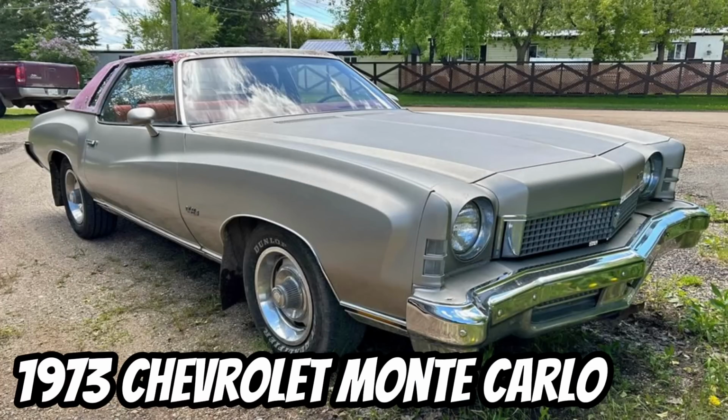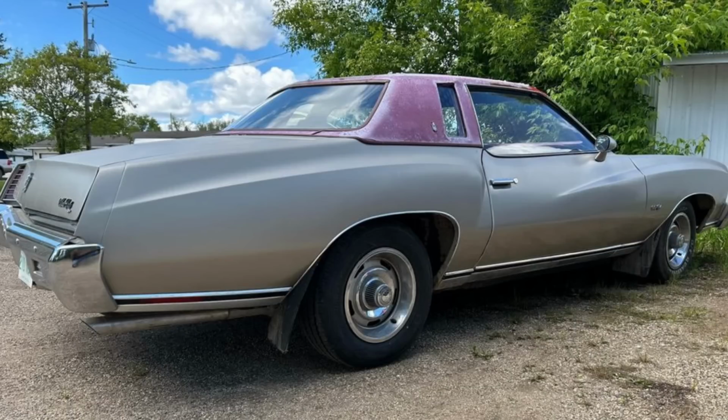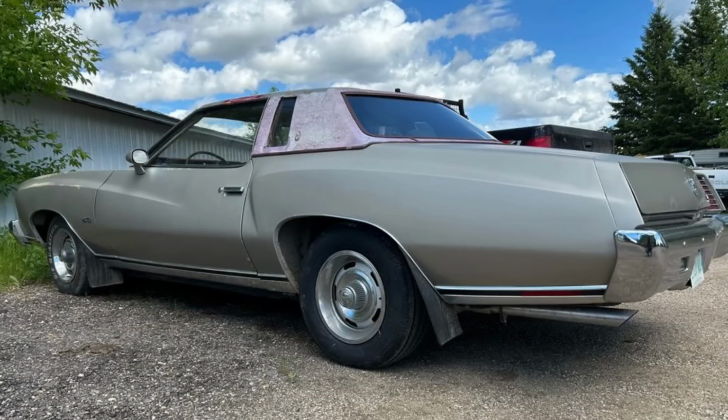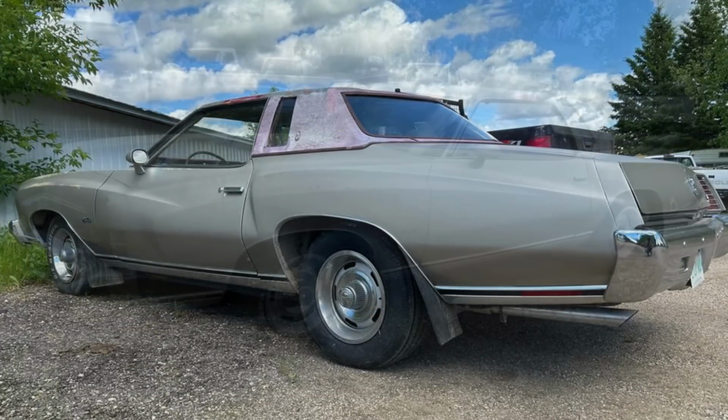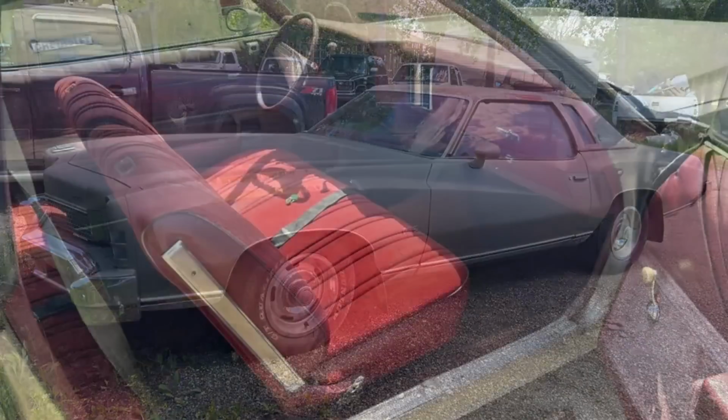Number 7. 1973 Chevrolet Monte Carlo Coupe, price $4,400. With a 354-barrel engine and turbo 400 transmission, it has 76,000 original kilometers. The car has new dual exhausts, including Superflow 40s and new tailpipes, as well as new parts such as points, plugs, carburetor kit, and rear tires.